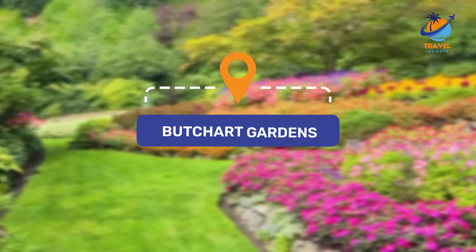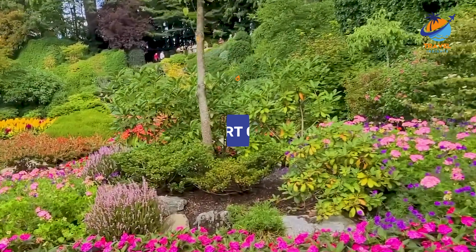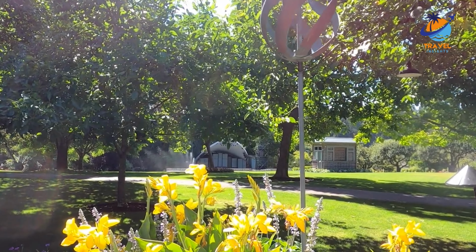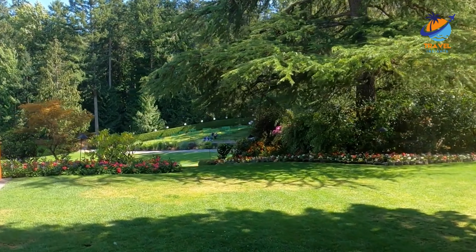Number 3, Butchart Gardens. One of the most popular places to visit in Victoria, the Butchart Gardens are a 20-minute drive north of the city in a very serene and secluded spot.